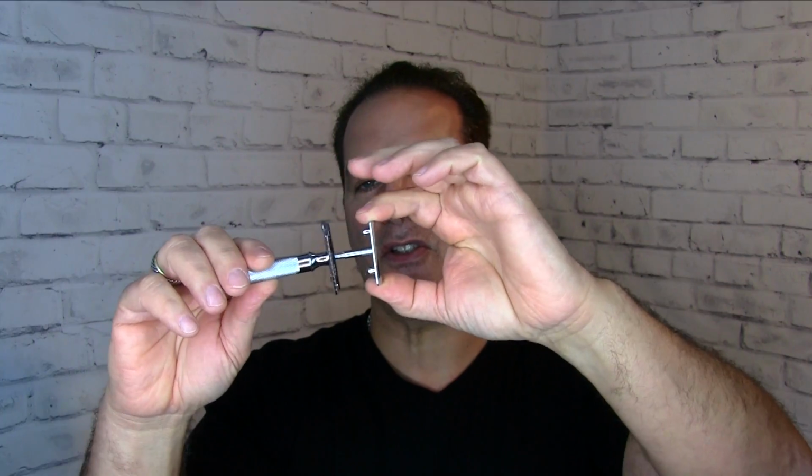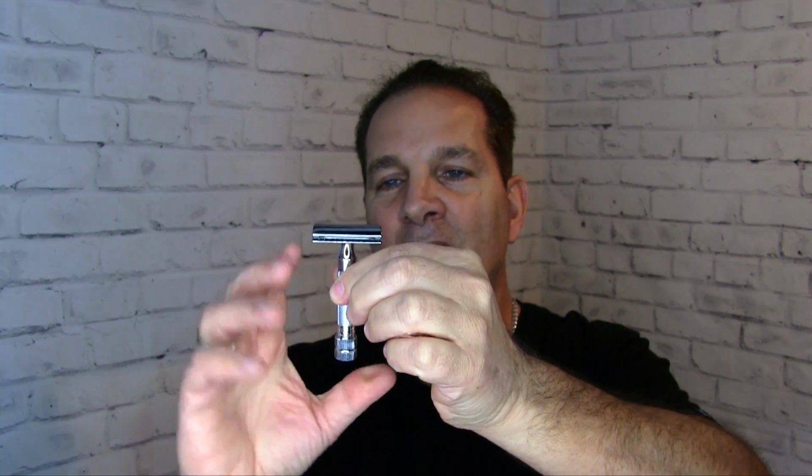Here's a look at it. Not a huge razor. As a matter of fact, a bit on the smaller side, but very comfortable to shave with. A nice knurling on the handle, a knob at the bottom that you twist, and it comes apart, disassembles into 2 pieces. So this is what's known as a 2-piece razor. Screw it back down. There's a look at it.